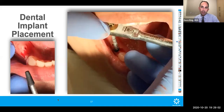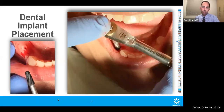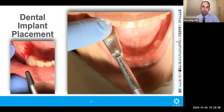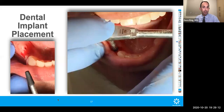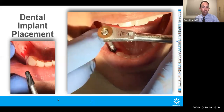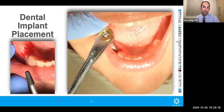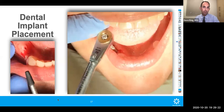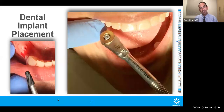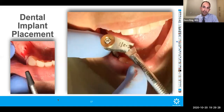Many people often ask, well, what's the stability? What kind of torque do we need as we're placing the implants? I would suggest to listen to the manufacturer recommendations here. If you cross over 80 Newton centimeters of torque, chances are really good you're going to start damaging bone and then end up with a necrotic implant and you get to redo it. So be real cautious here.